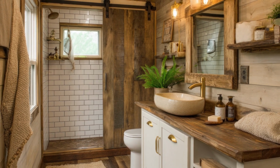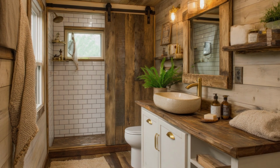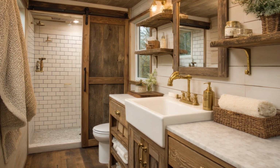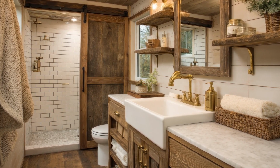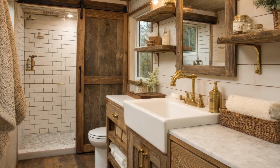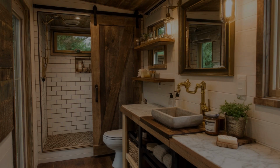A large mirror opens the space visually, while a sliding barn door maximizes usable square footage. Shelving holds fluffy towels and handmade soaps, completing the spa-like ambience. For such a compact area, the bathroom packs a punch in both style and utility.